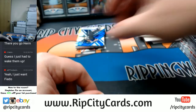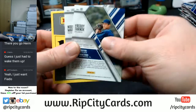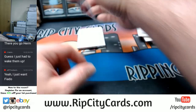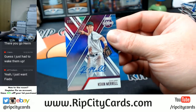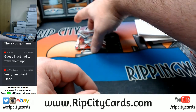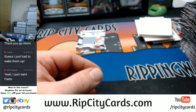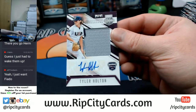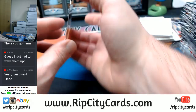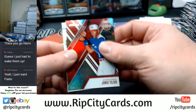Will Gattis, Rockies autograph. Stupid points. McKay to 75. We got two of those folks. Morrell, Oakland Raiders. Autograph. Raiders. Raiders, anybody? Anybody following at all? Hey, Tyler Holton, collegiate. Taylor Walls, Rays, and we have screwed a bunch of people.